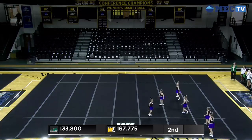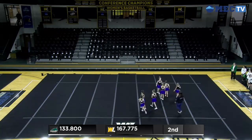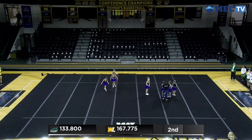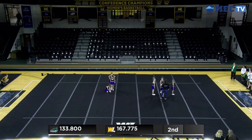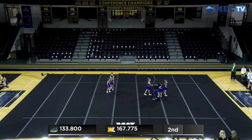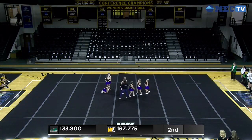Before we get the final scores, we'll take a look at the road ahead for the Hilltoppers, and it is the road ahead for sure. It is at Frostburg State, at King University, at Notre Dame College, and then at Kutztown University, all in the month of March, starting with a March 3rd road trip to Frostburg State.